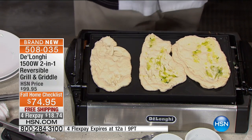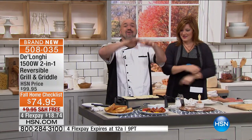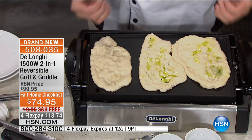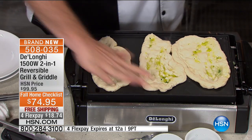Here's the problem with making naan bread at home. Unless you have a stone that gets really hot or one of those specialty items, it's very hard to make. But DeLonghi has given us cast aluminum. That means that I can crank this up to that sear and I can get those even results every time.